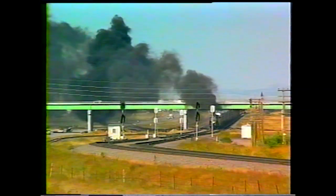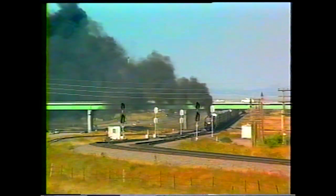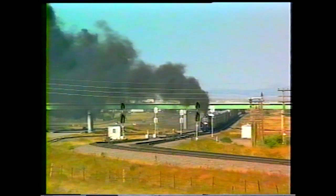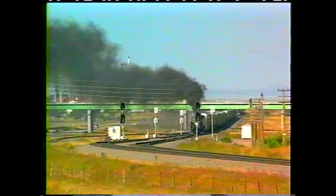In September of 1990, the 3985 was again called to duty. It was to pull a special from North Platte to Omaha, Nebraska, in conjunction with the annual River City Roundup celebration. Whenever possible, the steam locomotives of the Union Pacific are assigned a regular freight manifest to either catch up to the passenger equipment or reach our assignment.